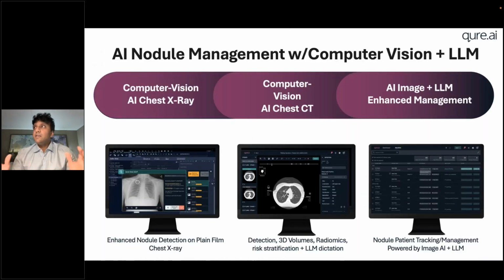So taking a step back, what does this new world look like when we're talking about AI nodule management with computer vision and large language models? Just take a step back and think about this. You can have the computer vision AI read the chest x-ray and find lung nodules that might otherwise be missed, because this is ultimately a human endeavor, and not every pulmonologist is going to be able to find every lung nodule. But it can detect lung nodules as small as 6 millimeters, helping us find and catch those earlier.